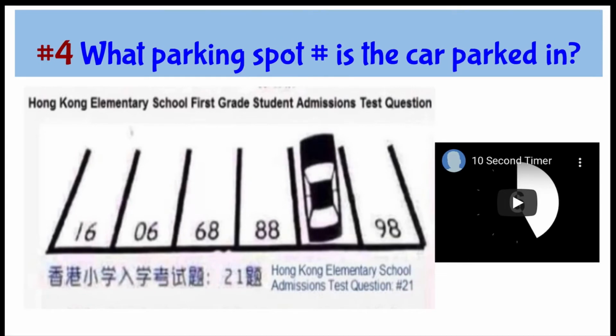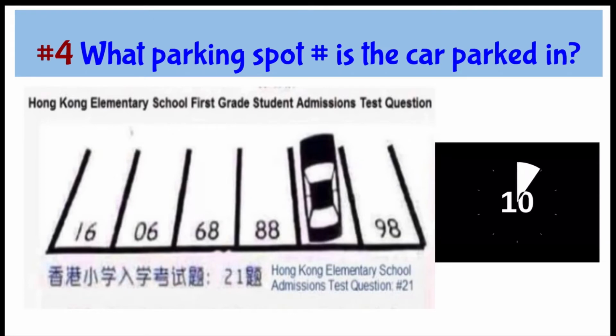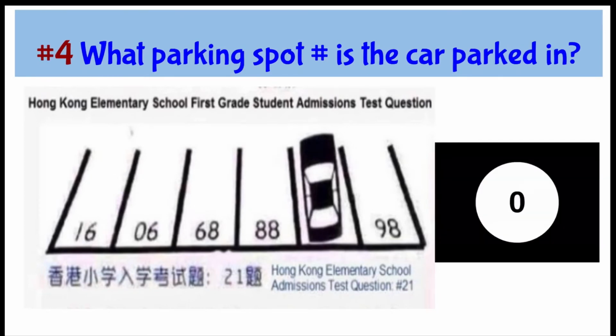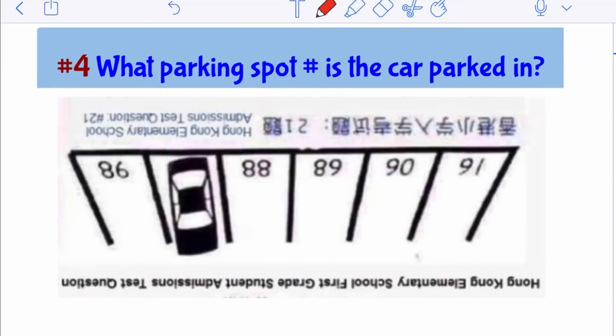Question number 4. What parking spot number is the car parked in? Begin. The answer is 87. So this problem requires flipping the diagram or rotating it 180 degrees. So you can easily see that the parking spot is number 87. 86, 87, 88. It makes sense, right? When you're numbering parking spots, it has to be in order, or else it's going to be chaotic and you can never find your car.